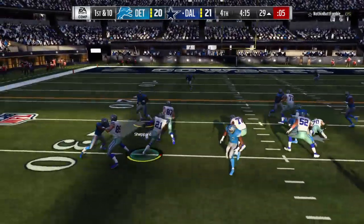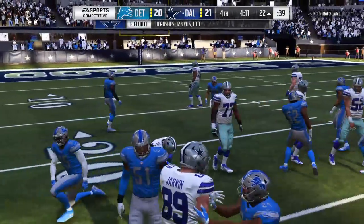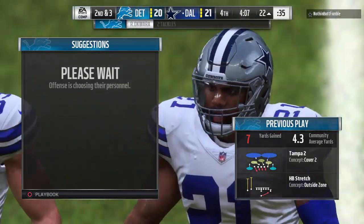10th carry now for Elliott. And an alley to run. Down to about the 22 here. It's a 7-yard carry to set them up with a 2nd and 3.